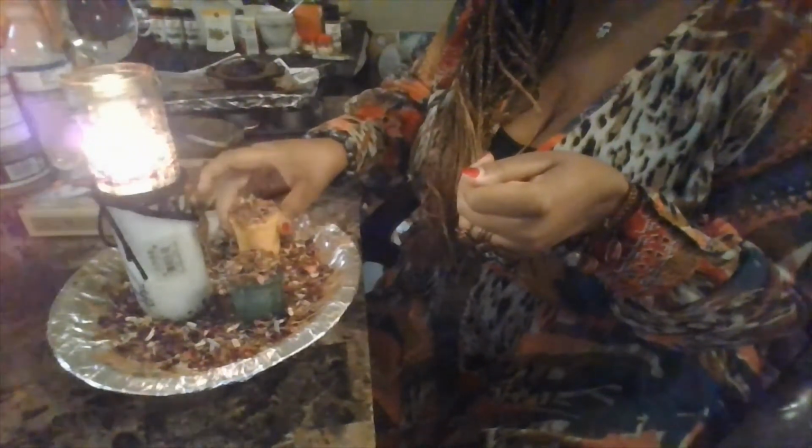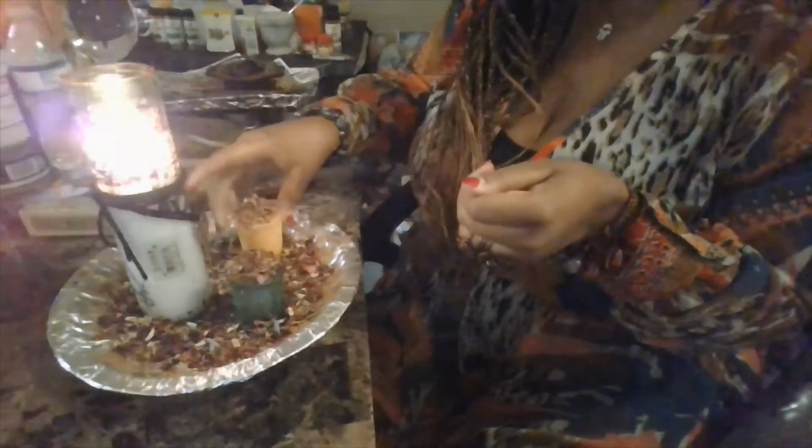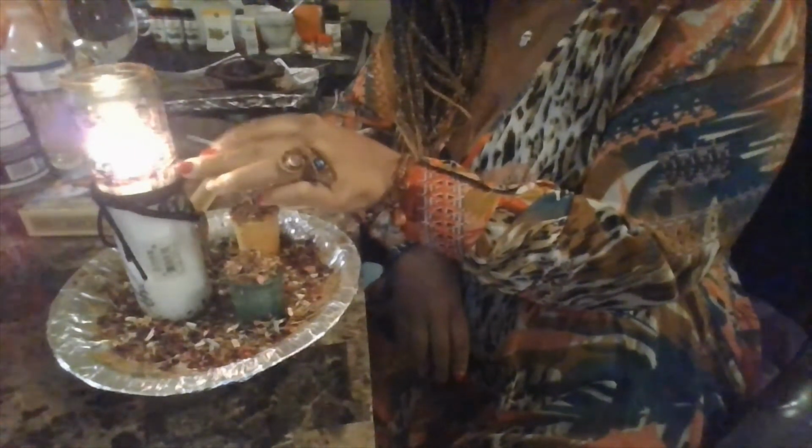and I actually burned down an orange and a green road opening candle before this, and so this is my second time doing a green and an orange road opening candle for this particular spell work. As you can see, they burn down, and my white candle is where it is. It's like right here. It's burned down maybe 4 or 5 inches.